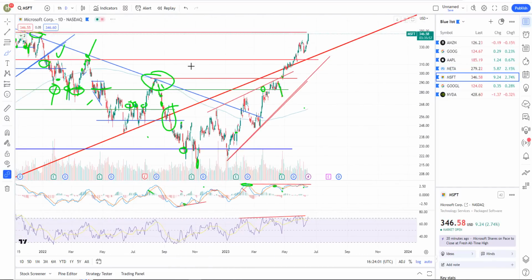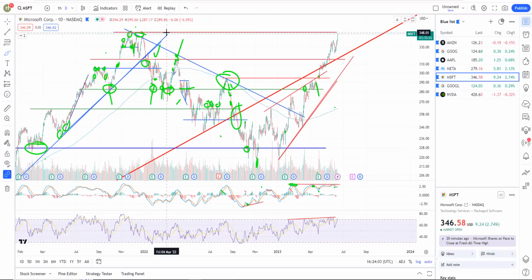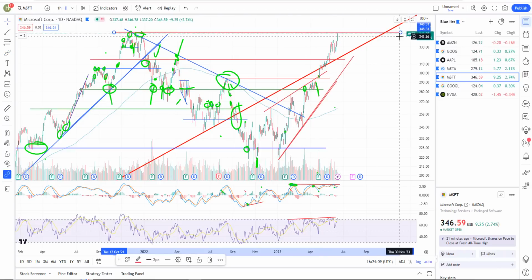Microsoft's kind of going parabolic. It's rallying up to the all-time highs right here. Maybe you get the double top right now. Again, with the others still holding support, this is at resistance, but you need to see all these FANGs break, really all at once, would be helpful.